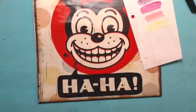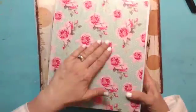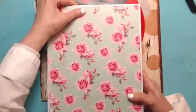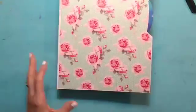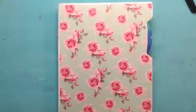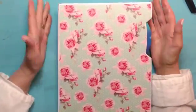What I want to show you though is you can make yourself a notebook. I just covered this Home Depot one with some scrapbook paper to make it pretty. Let me smooth that out a little. Make yourself a notebook. I've shown this before, but I've added some things to it. Let me move my Neos before I knock these off the end of the table.